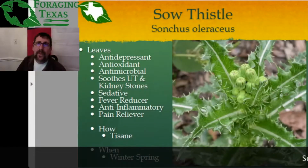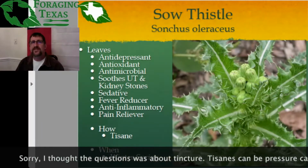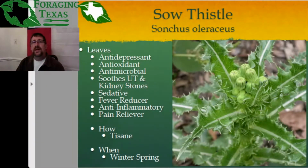Last question. Could the tisane be pressure canned or frozen? I would recommend against pressure canning an alcohol-based solution, just because the vapor pressure of alcohol is significantly higher than water, and there's a very good chance that your cans of alcohol or your jars of alcohol would explode in the pressure cooker. Even though you are increasing the pressure, the desire of the ethanol to evaporate away and turn to a gas is probably going to exceed the pressure. So I would say don't do that.